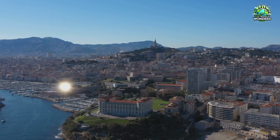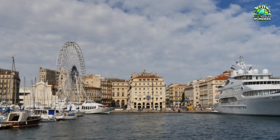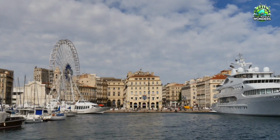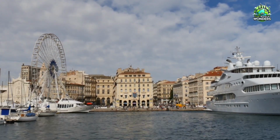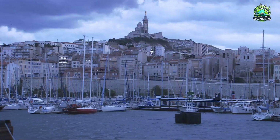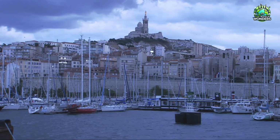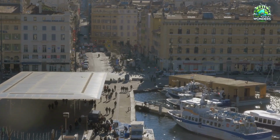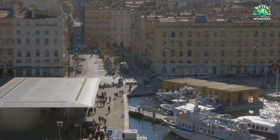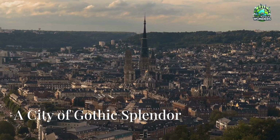Marseille, the gateway to the Mediterranean. Marseille, France's second-largest city, is a vibrant port city with a rich history and a cosmopolitan atmosphere. Explore its Vieux Port, its bustling old harbor, and visit the Notre-Dame de la Garde Basilica, perched high above the city. Experience the energy and diversity of Marseille, a city that embraces its Mediterranean heritage.